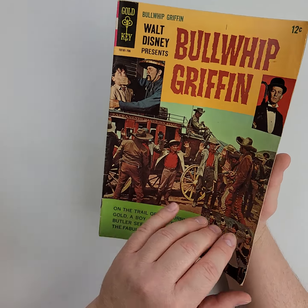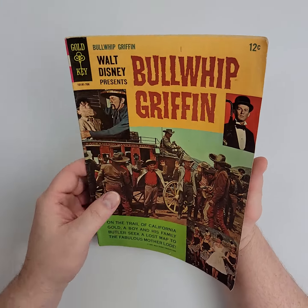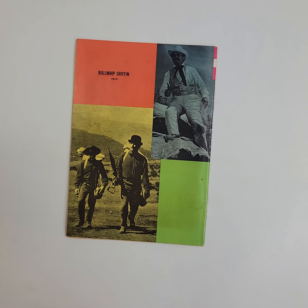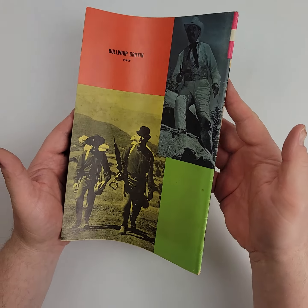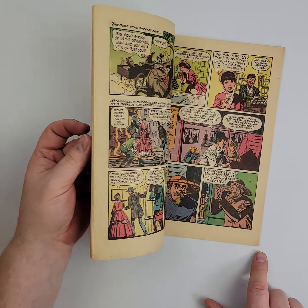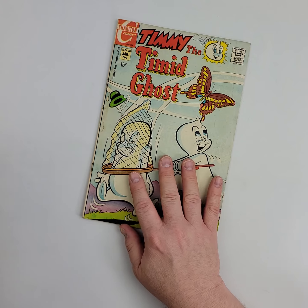Is that a tear? I want to make sure. Yeah, it looks to be a minor stress on there. And then some bending right there. We'll show you this as well so you can see the back. We'll give it the old wiggle jiggle. We'll open it up and show you the interiors. And there you go. We're going to move on to Timmy, the Timid Ghost.